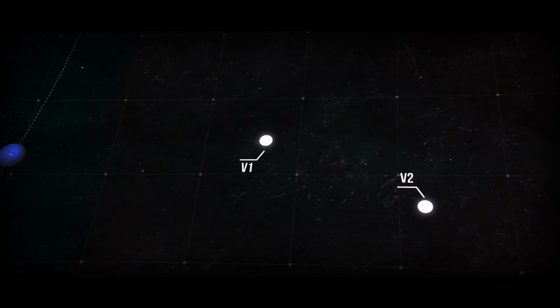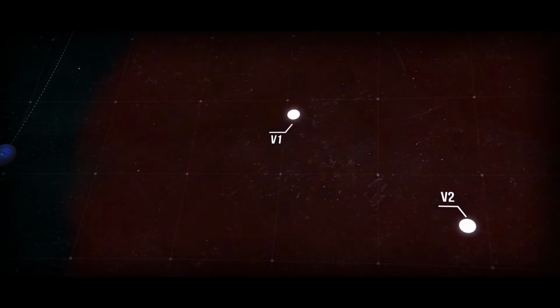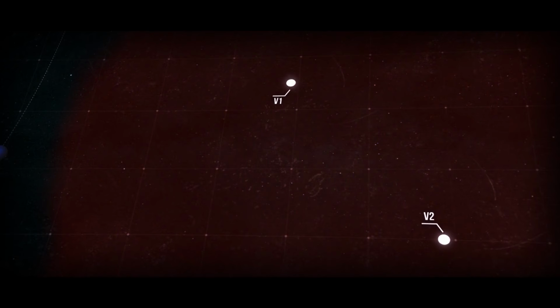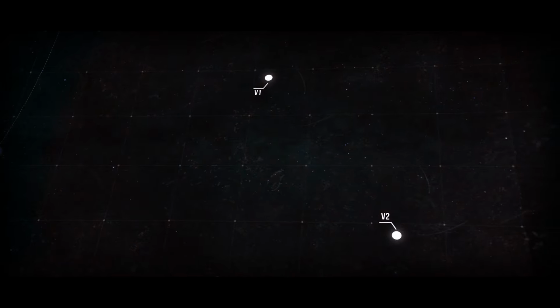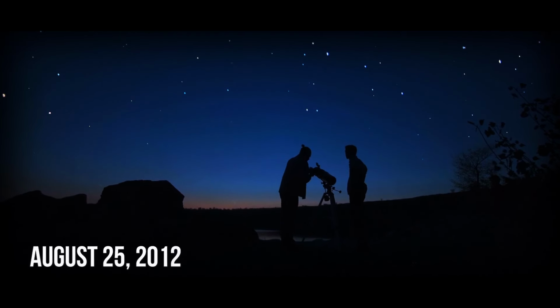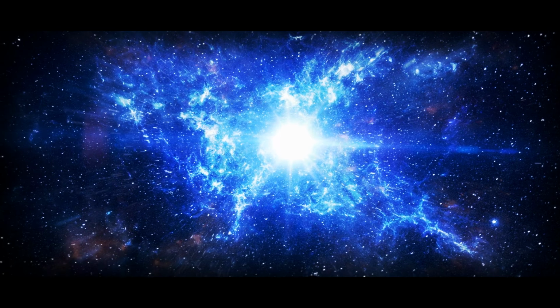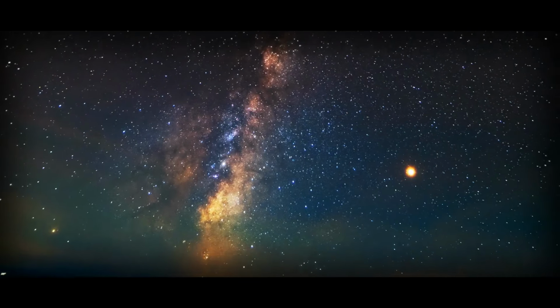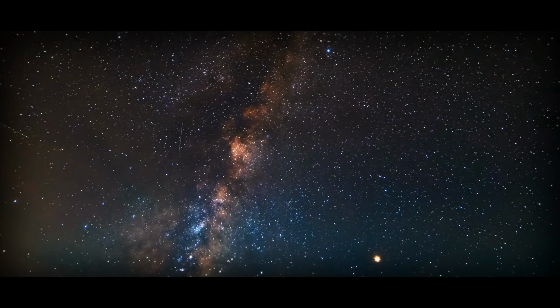Both Voyagers moved through interstellar space in different directions. They discovered that the heliosphere, the solar wind bubble, is not perfectly round, but more like an egg. August 25, 2012. Voyager 1 became the first human-made object to enter interstellar space. It's now also the most distant artificial object in human history.